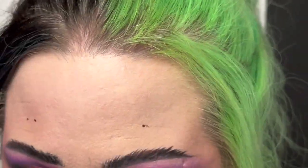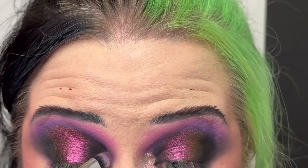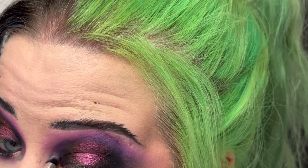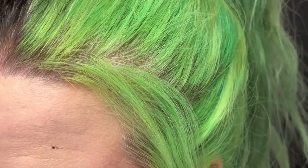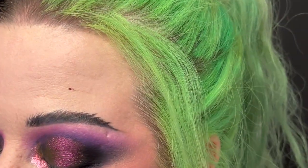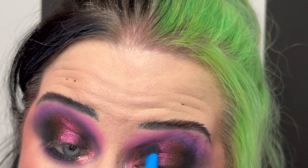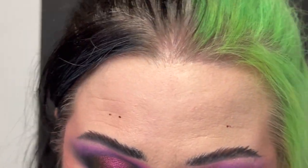All right, let's go back. I'm gonna take this one that I used for the purple originally. We're just gonna... the black's getting overtaken a little bit. So that's okay though. We can always go back in with more. It's getting a little bit out of hand. Oh no. I love this side still. This side went a little bit crazy.